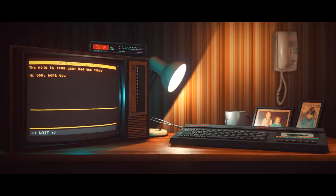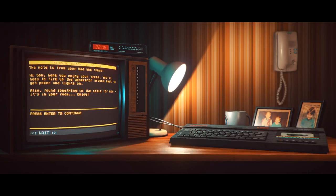The note is from your dad and reads, "Hi, son. Hope you enjoy your break. You'll need to fire up the generator around back to get power and lights on. Also, found something in the attic for you. It's in your room. Enjoy." Okay, so around the back there's a generator that I need to turn on. Okay.